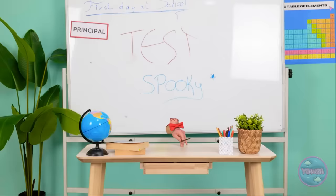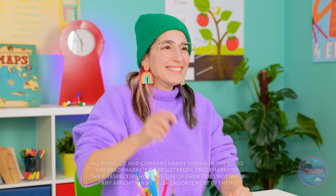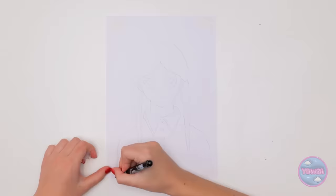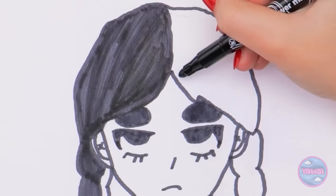I'm so excited for class. I'm not. It's test time. I love tests, especially when it's art. Ooh, Claire's keen. I'll do a self-portrait. I'll start with the outline, and then I'll color it in. I'll draw at different angles to give the hair texture.